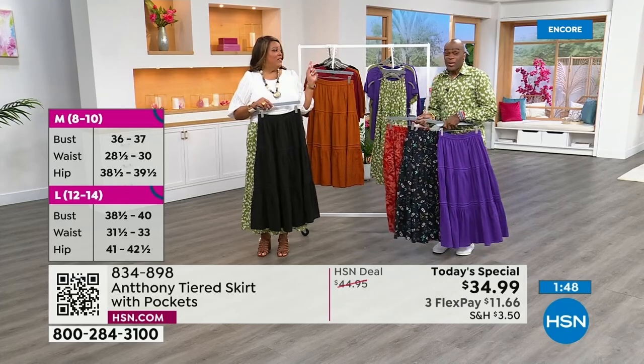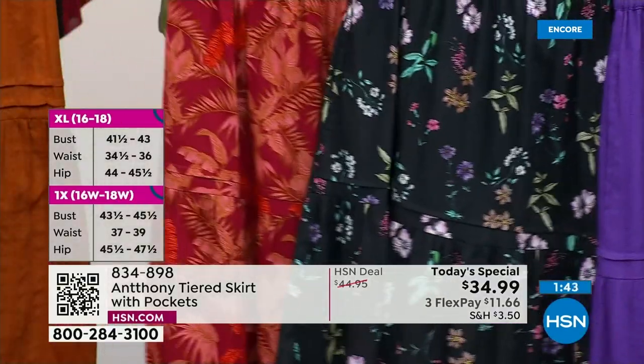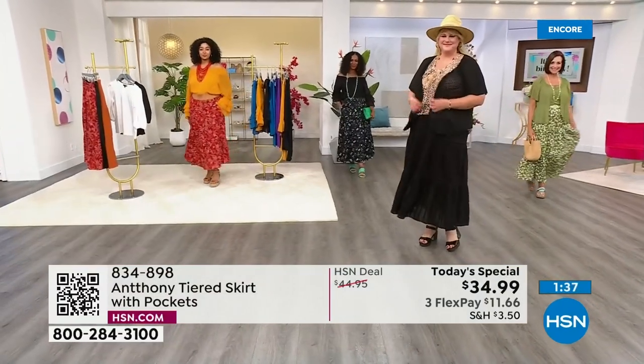And Jamie just came out in the black. Oh, okay. Wow. You guys are loving the black skirt. It's so pretty. You'll wear it with everything. And this black botanical, you guys are loving. She looks so chic. Look at how chic. That's a great travel look.